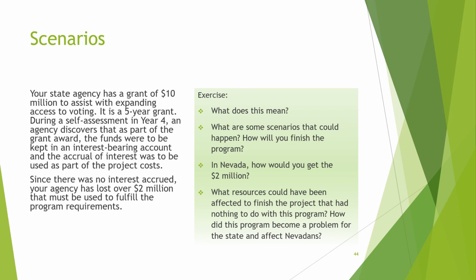You could not meet the federal requirements and not meet your program deliverables and be forced to give some or all of the money back because you did not meet the program requirements. So you'd have to give $10 million back or part of it. And you could potentially be debarred or flagged as high risk and not receive future funding opportunities. You can try and find somebody who would come up, either privately or through other avenues, with the $2 million.